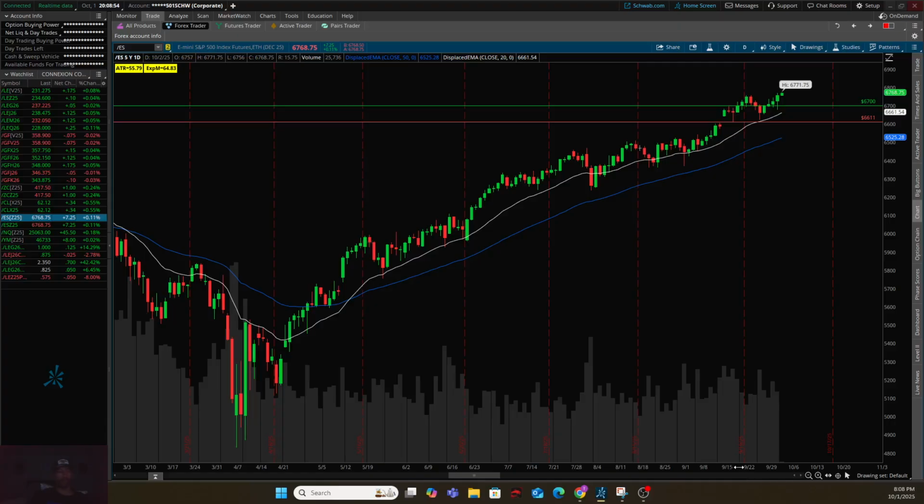We do have more jobs data being released tomorrow before the bell, and it's Friday morning as well before the open. So look for those jobless numbers and non-farm payrolls to provide a little bit of volatility in this market. However, this big picture uptrend still remains intact, and still is a very strong and favorable environment for stocks. So look for these equity indexes to keep on pushing up into new all-time highs.